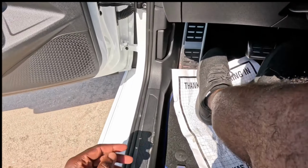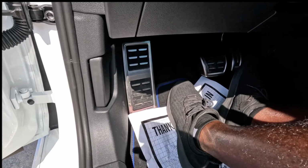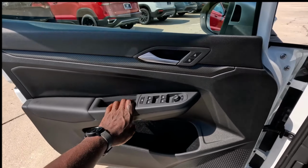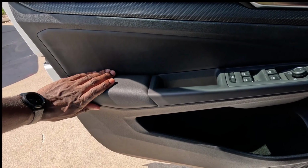You'll look down and you'll see blue piping right here on the floor mats. You will see the dead pedal, brake pedal, and gas pedal have aluminum with rubber in the inserts. You will see the carbon accent on the trim of the door panel here, with the door cards being soft touch and the armrest being soft touch.